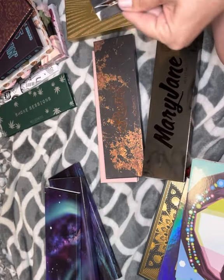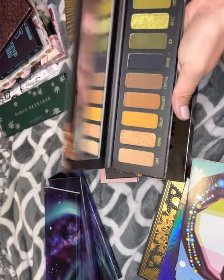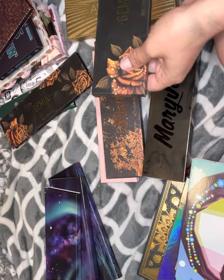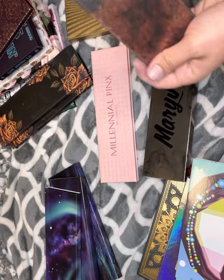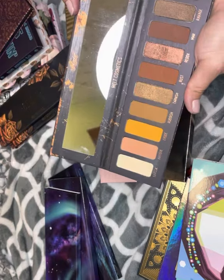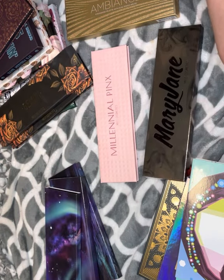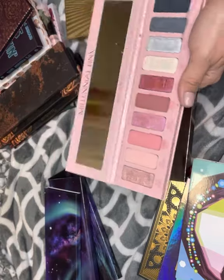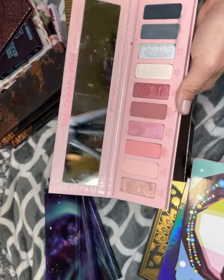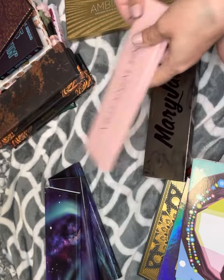The Gemini palette. I love this. I'm keeping it. It's one of my favorite grungy green palettes. The Rustic. Love it. I thought this formula was good. I didn't buy the Brunette because I have this palette and I didn't feel like I needed both of them. If I were to get rid of one palette from Melt Cosmetics, it would be this one. I don't like the formula. I don't like the colors. I just don't like it. But I'm not getting rid of it.